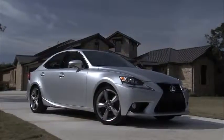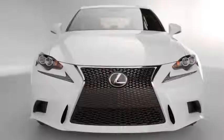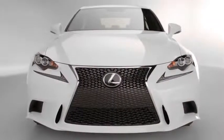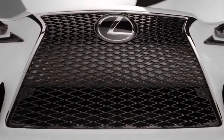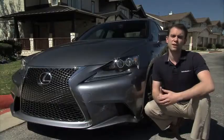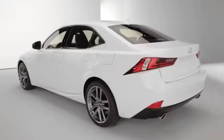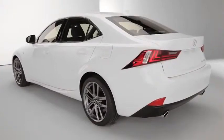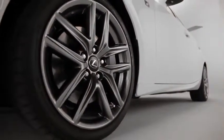The LED panels are now not a part of the headlight, and the entire front fascia is redesigned. Of course, we have the spindle grille that you've no doubt seen on the rest of the Lexus lineup, which with the F-Sport package gets even more aggressive. Moving around to the rear end, one of the most standout features is the taillights. They wrap around the side of the car and give it a much sexier look. Not only that, but the F-Sport rims also set the car off.